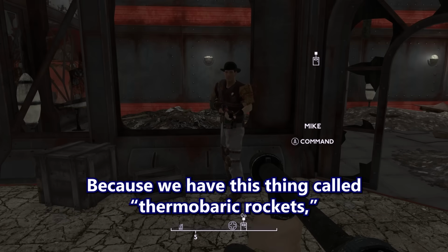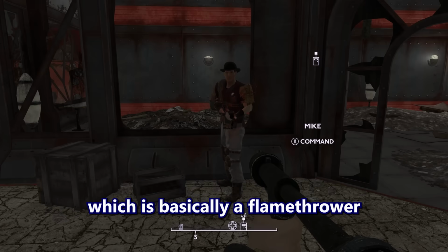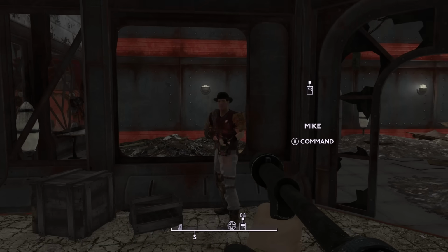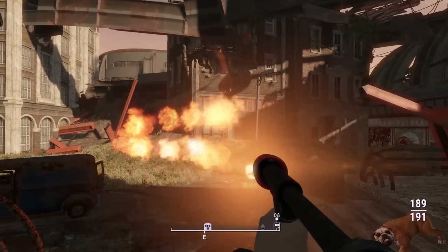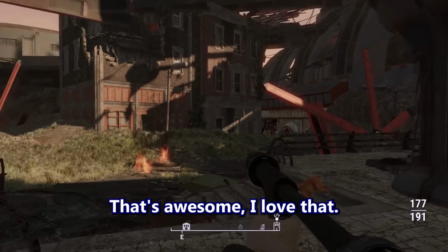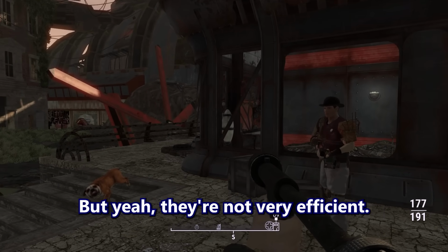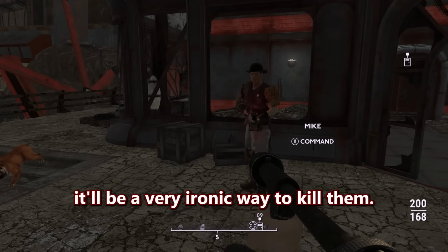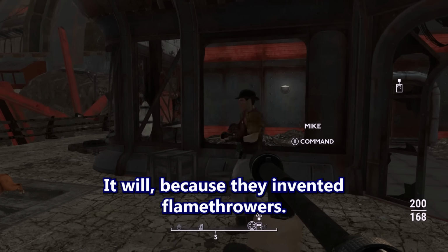Yeah. Because we have this thing called thermobaric rockets, which is basically a flamethrower but in a bomb. Yes. They're cool as hell. I mean, look at this. Yeah, it's really cool. That's cool as hell. Oh, that's awesome. I love that. Yeah, I love it too. But yeah, they're not very efficient. Yeah, and if we get back to the submarine and the Germans try to backstab us, it'll be a very ironic way to kill them. It will, because they invented flamethrowers.